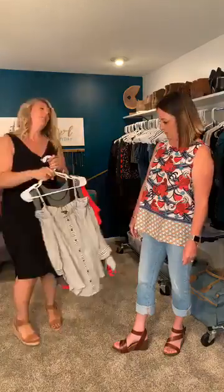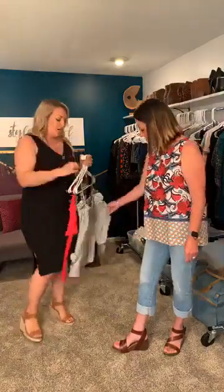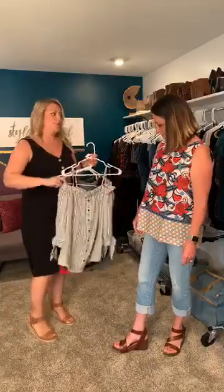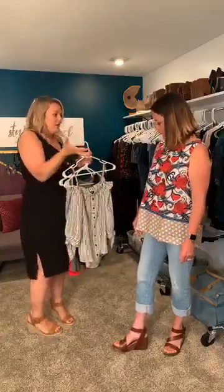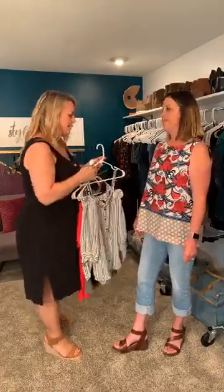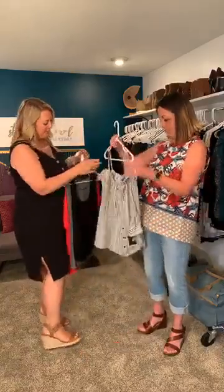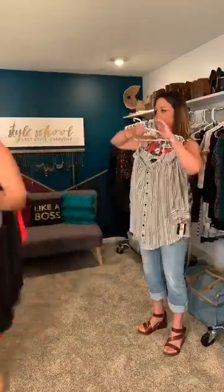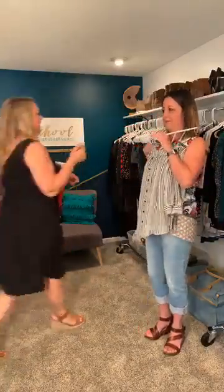Okay, so other shirts that work. Like I said before, if you want to showcase your shoulders and décolleté, then strapless is great, right? Because you're drawing the eye up. You're using that width, and you're creating some fullness through here, so then you can go skinny on the bottom. This will be a really fun flowy. I love how this drapes.